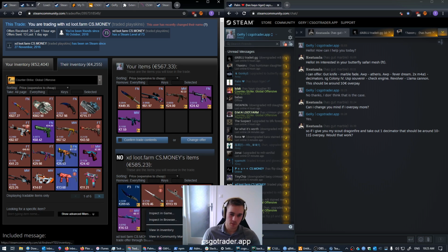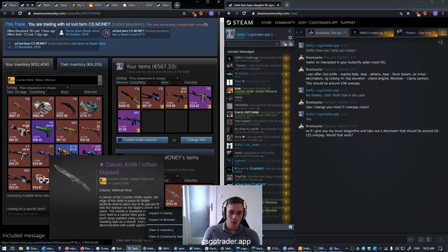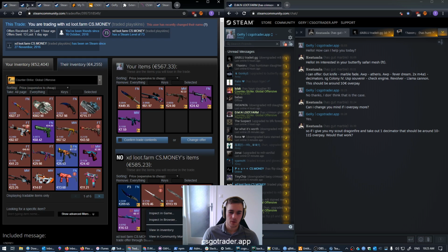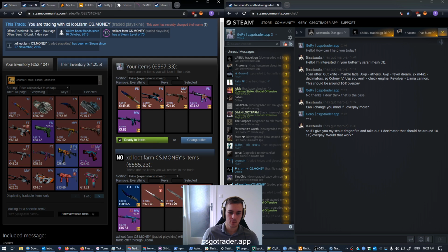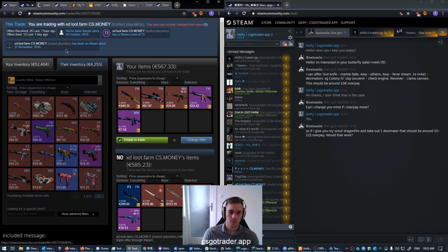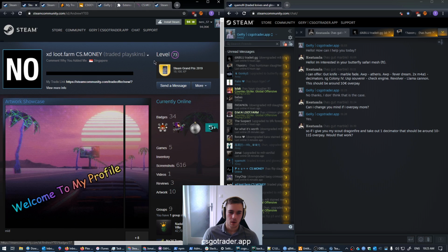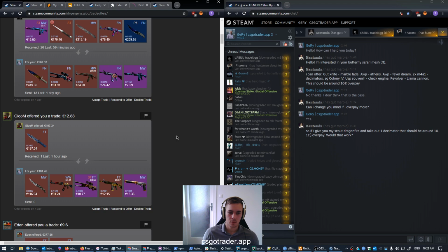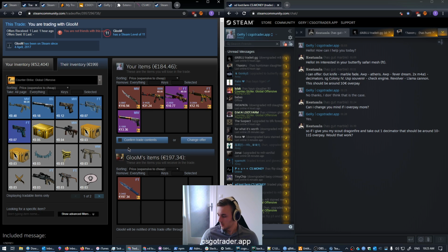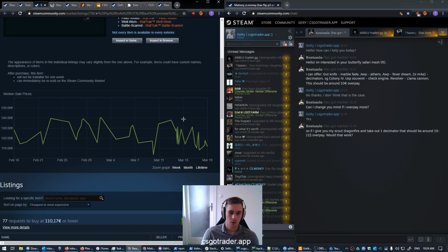Not sure about this one. So this is a classic knife urban and it's minimal wear, so yeah, I think 113 is realistic. I accept that. So it's 20-30 euros overpay, let's say. And yeah, this guy is a frequent customer. Confirmed. Okay, this looks good. It's an upgrade. Looks like solid overpay.